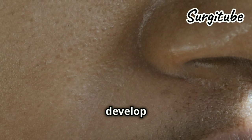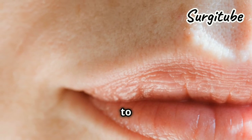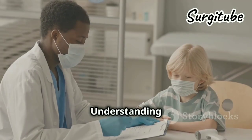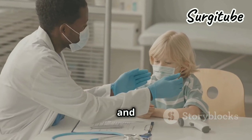Less commonly, they may develop on the face, hands, or feet. These areas are less typical but can still be affected, making it important to be aware of the possibility of lipomas in these regions. Understanding the texture and common locations of lipomas can help in early identification and management.